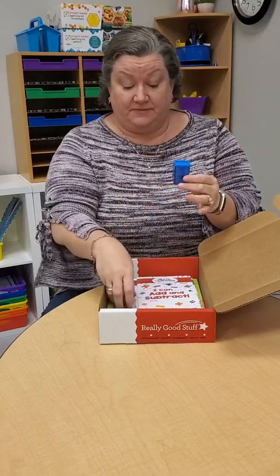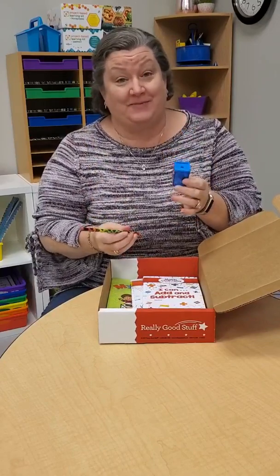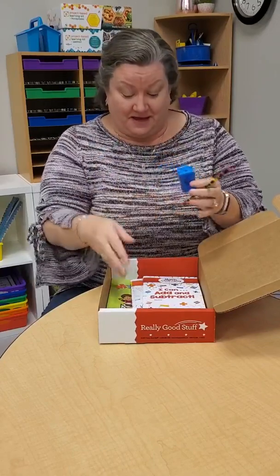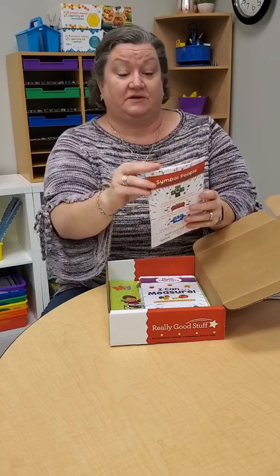What a lot of people don't think about is the kids still need a pencil at home and a pencil sharpener. So we've given them that. They actually get 2 pencils in this kit and the pencil sharpener. And then we're going to get into a set of learning journals. Now, if you haven't seen our learning journals, they're awesome.